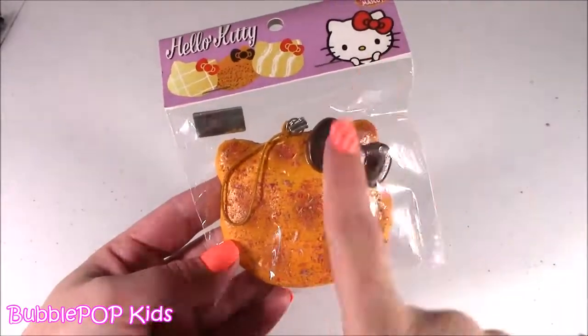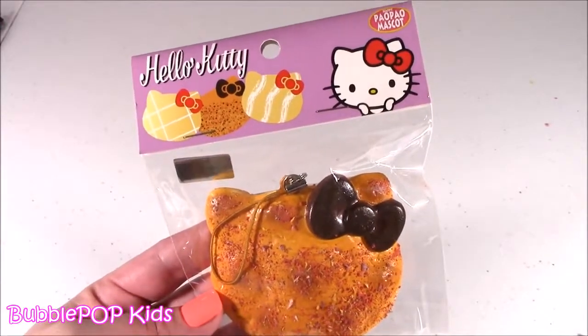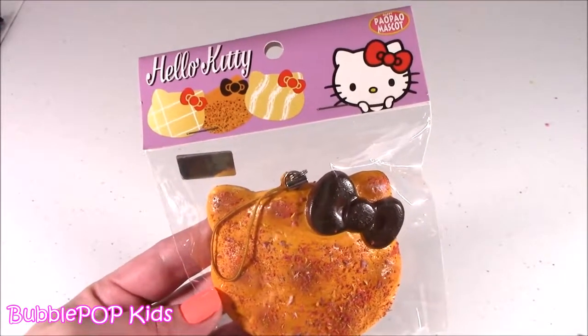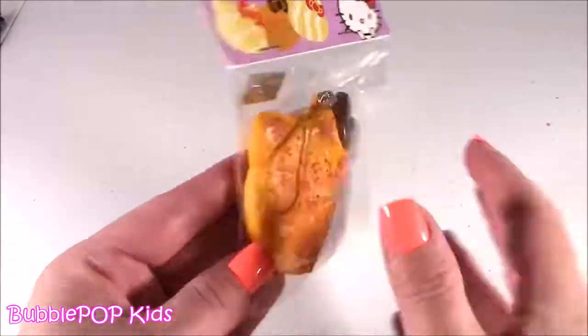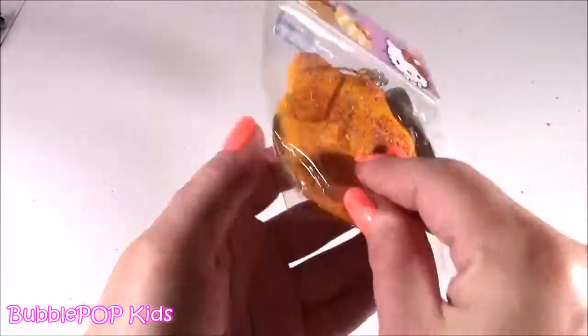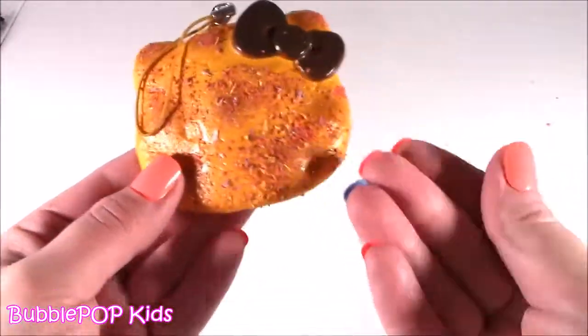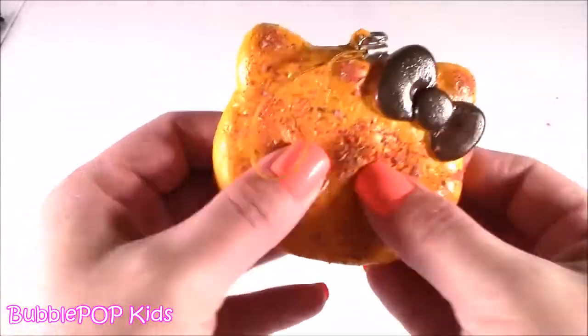And I must say, out of all the Sanrio characters, Hello Kitty is my fave. I mean, I've been collecting Hello Kitty, I think, since I was like 3 or 4 years old. I love her. I love all those little characters. And this squishy looks amazing. It looks so amazing. Look at that. Ooh, what is on there?